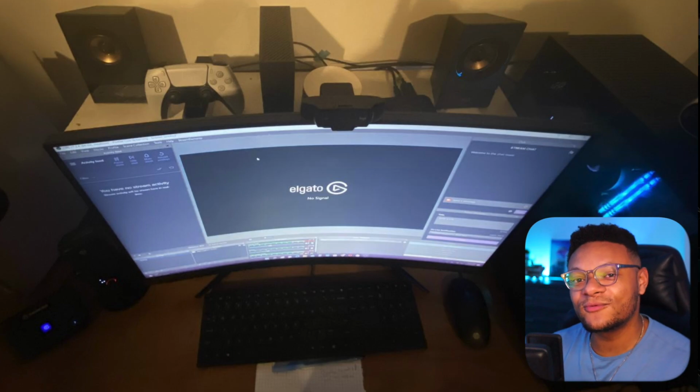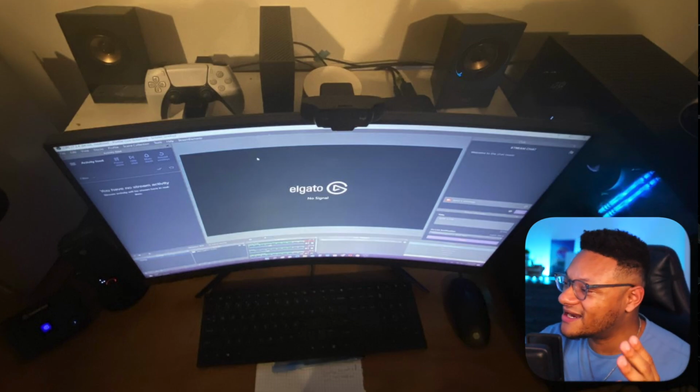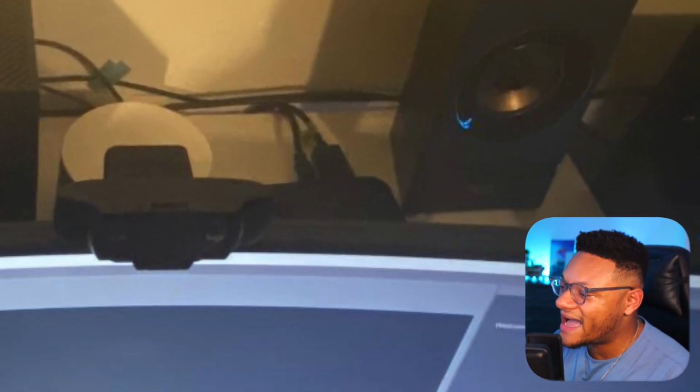The next setup comes from Red Twin X2, and he's got a setup with a curved monitor with the web camera up in the front. You can also see that he has a PlayStation 5 controller with a PC to the right of that. It also looks like he might be running the Elgato HD60X capture card, as that looks like it's coming in from the back of the monitor.